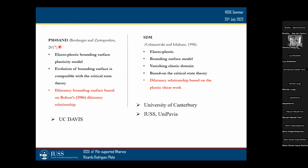PM4Sand stands for plasticity model for sand. It was developed at the University of California, Davis, whereas the stress density model was developed by Professor Cubrinovski and Professor Ishihara in 1998 and has been implemented in FLAC by researchers here at the University of Pavia and IUSS. So this is the in-house tool that we have, and that we are currently learning more about, learning how to use it and becoming better users of it.